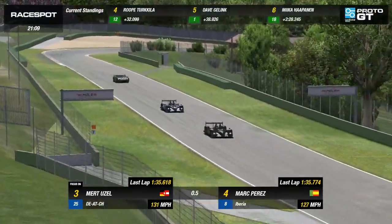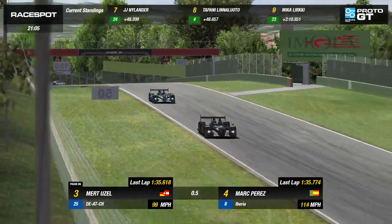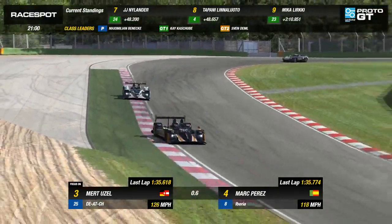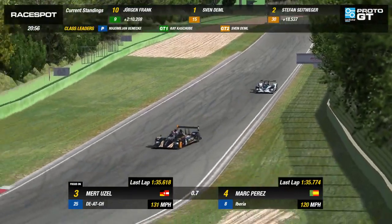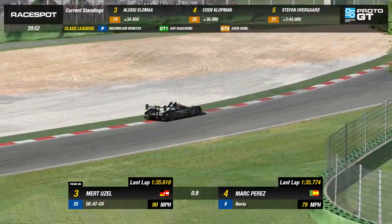This is one of the best scraps we've got going on your track right now. Ticker running along the top of your screen. Here you can see the class leaders in each of the classes. McLaren Beneke leading it in your prototype division. In GT1 it's Kikuchupi, and then you've got yourself Sven Demel running himself in GT2.